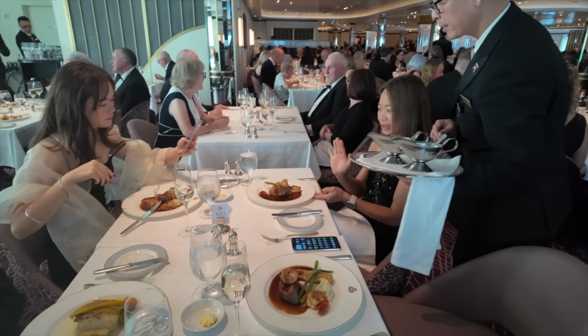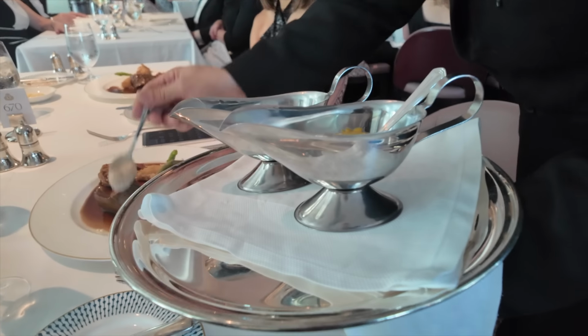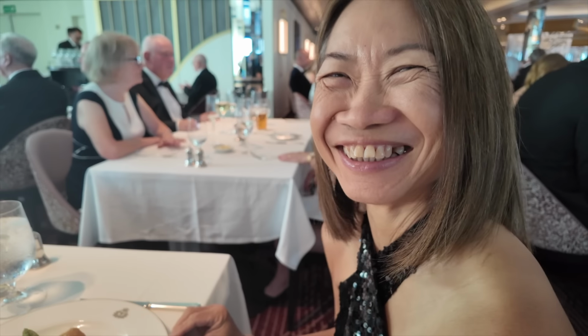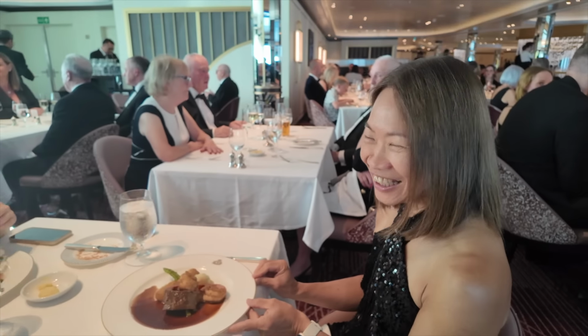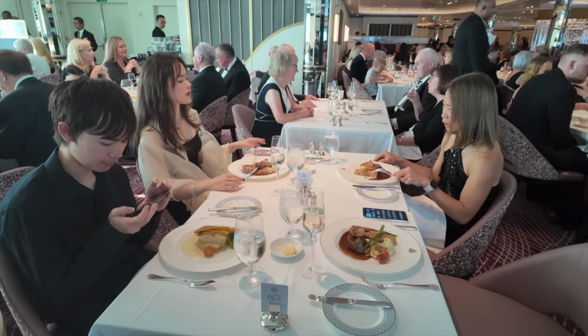Oh, we got some additional mustard sauces. And we've got horseradish and mustard. Coming along, ladle that on. Ladle on the sauce. Cunard always does well on gala nights. Steps it up just a notch.